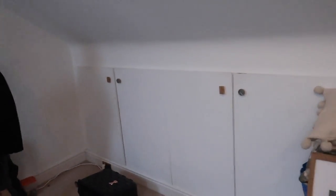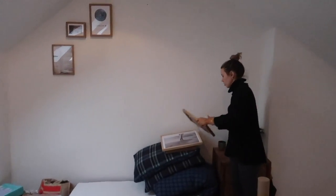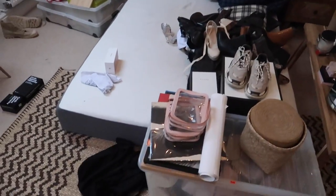So these are all done now. Well, we say done, but the wardrobe ones, that's now full of rubbish. This is stuff which is going back in the living room once Christmas stuff is down. And then the wardrobe will be there. And then we'll have the little desks and that in the middle. Fun, fun.